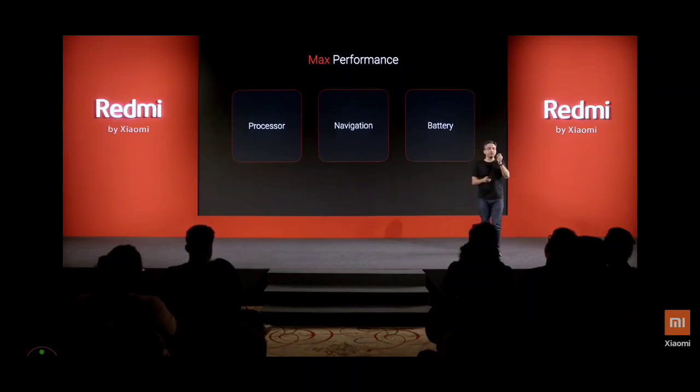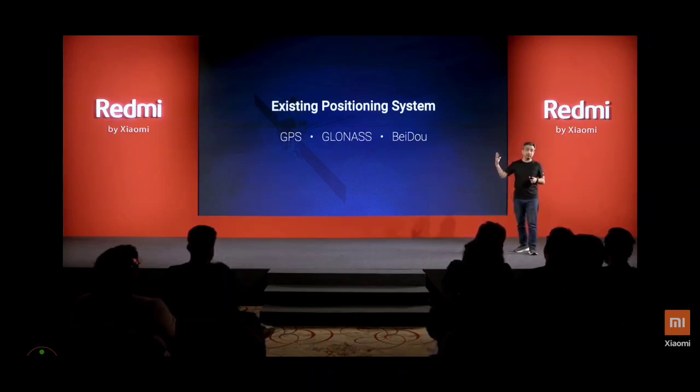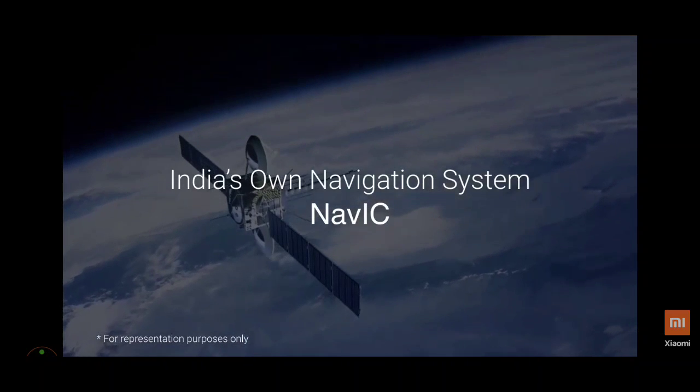The next part is something that's been really, really close to all of our hearts. That's navigation. You guys know what's coming next. Of course, when it comes to navigation, for years, or actually since smartphones, we have been using one of these three. Either the American GPS system, or the Russian GLONASS system, or in some cases, even the Chinese Beidou system. Now these are satellite clusters which help your phone figure out where exactly it is. Well, on the Pro Max, for the first time ever, we are bringing in India's own navigation system, NavIC.